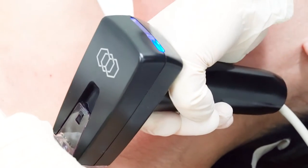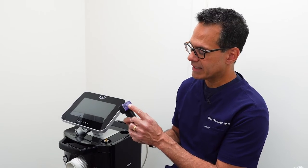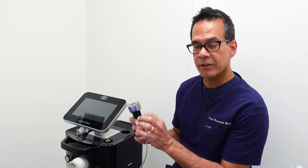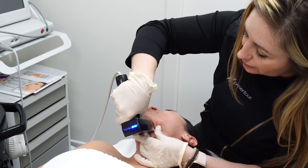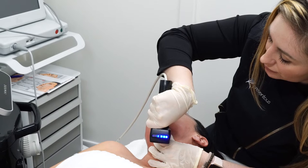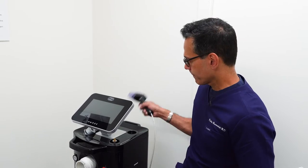Radio frequency, when we drive it into the tissues, is administered to the tissue via this handpiece. This handpiece has a needling device, and at the tips of the needles, that's where the radio frequency energy is generated. So when we're stamping the skin with it, we're stimulating the skin through mechanical trauma of the needles, and then stimulating collagen production also through the introduction of heat energy through radio frequency.